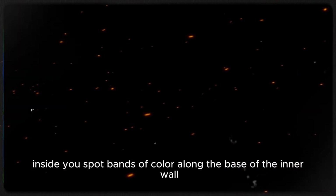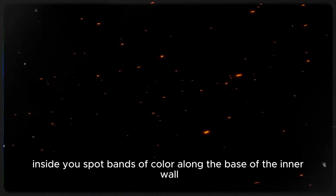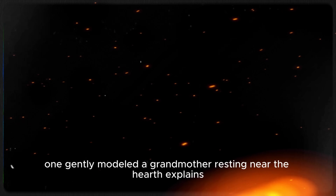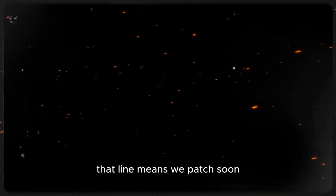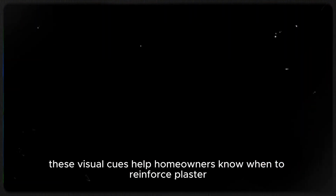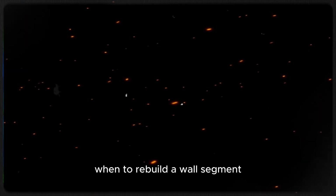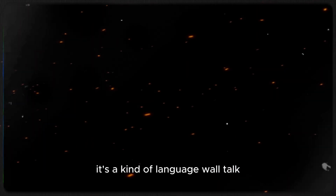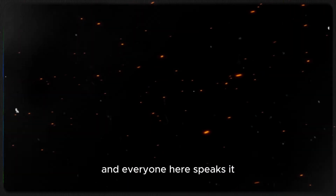Inside, you spot bands of color along the base of the inner wall. One dark, one pale, one gently mottled. A grandmother resting near the hearth explains, "That line means we patch soon. That line means we wait. That one? That's just pretty." You laugh, but she's serious. These visual cues help homeowners know when to reinforce plaster, when to rebuild a wall segment, or when to simply relax and sip lentil tea. It's a kind of language, wall talk, and everyone here speaks it.